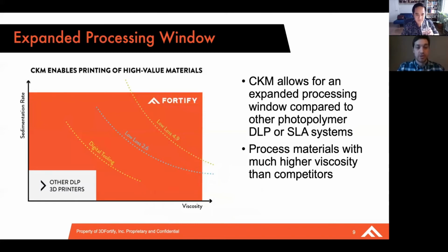So what does this actually do for our ability to print challenging filled composite materials? When we first started Fortify, we were shooting to print these magnetically aligned composite materials. But as we got into that process, we learned in order to print aligned composites, you first have to print composites in the first place. We found ourselves bound in the lower left-hand corner of this graph where we couldn't handle resins that sedimented quickly or had very high viscosities.